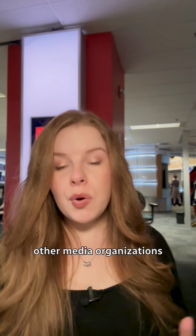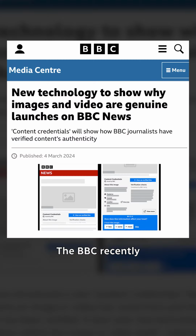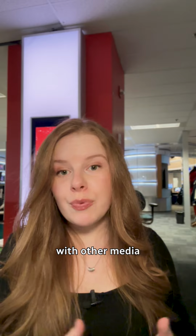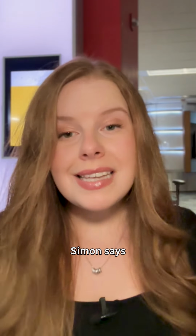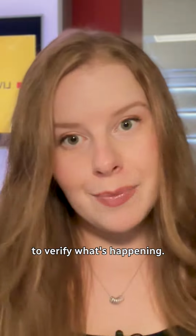There are also other media organizations that are trying to step up the way they display where images come from. The BBC recently launched a photo verification tool to show the credentials of a photo or video. And that's part of a broader initiative with other media and technology companies to develop standards to certify the source of media. And while these efforts are important, Simon says news organizations should go beyond the image to verify what's happening. There are more ways than just using grainy footage and grainy images to establish if something is true.